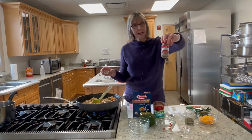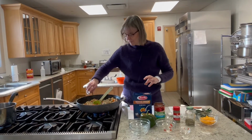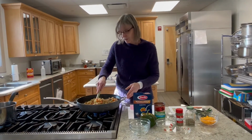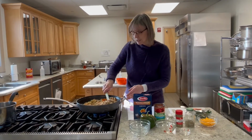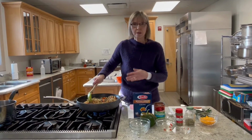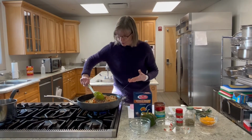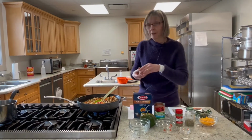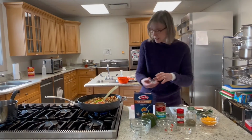Now I'm adding some Italian seasoning too. This is where you can really be creative. Use the seasonings that you have and flavor it the way that you like. If you wanted to do a different profile, you could actually use cumin and chili powder if you wanted to go that route with it. I'm going to add just a little bit of black pepper and just a little bit of salt, not much.